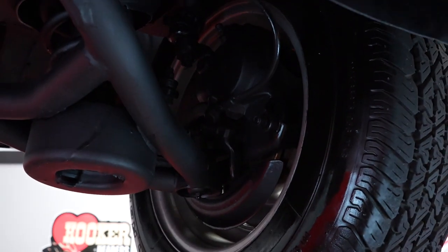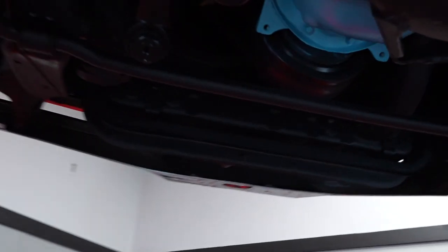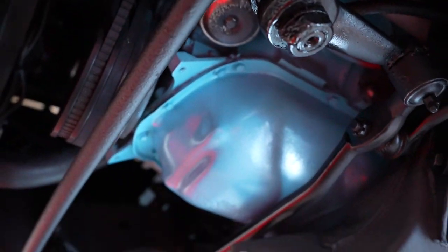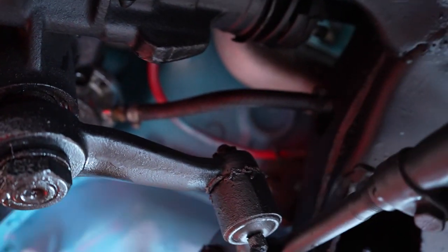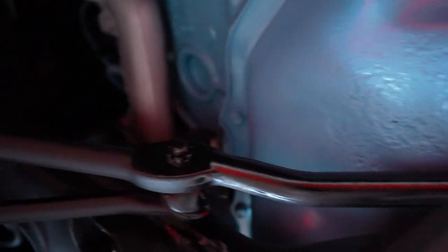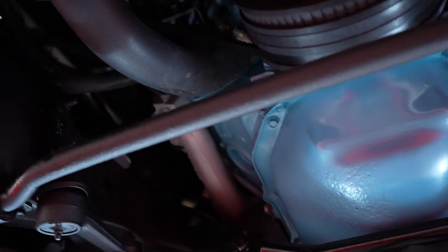You can get a good shot of the front of the motor, the front seal in front of the oil pan gasket there. I don't know if you can see up there, but that freeze plug looks real good. Passenger side freeze plug, you've got a good shot of. You can see that there, directly below the manifold. You can see the oil pan gasket right there, all nice and dry.